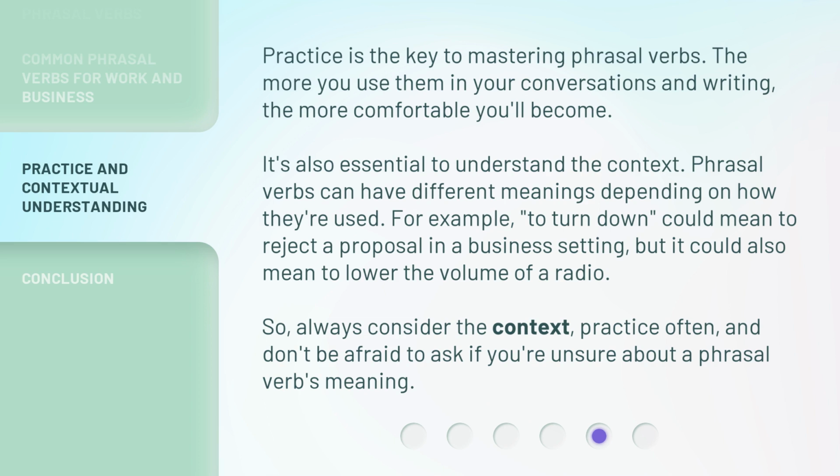For example, to turn down could mean to reject a proposal in a business setting, but it could also mean to lower the volume of a radio. So, always consider the context, practice often, and don't be afraid to ask if you're unsure about a phrasal verb's meaning.